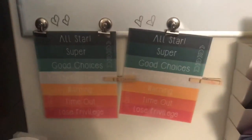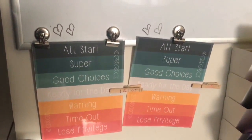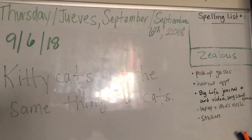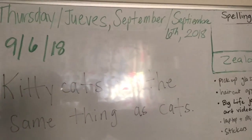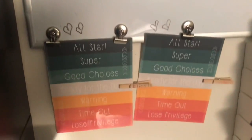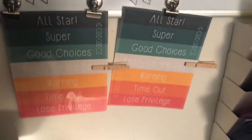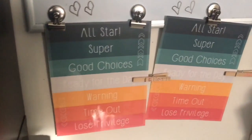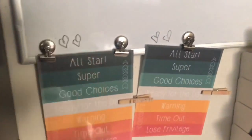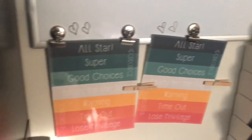Okay, so this is our behavioral chart that sits right in the schoolroom. It's right on the wall. It's laminated, and it's right underneath our dry erase board. So in the morning, I say the date, we go over whatever we need to go over there, and then I put their little clothespins with their names on it on the gray bar, and that's ready for the day. So that's like a neutral position, and then depending on attitudes and how they go, the pin will go down or they'll go up.